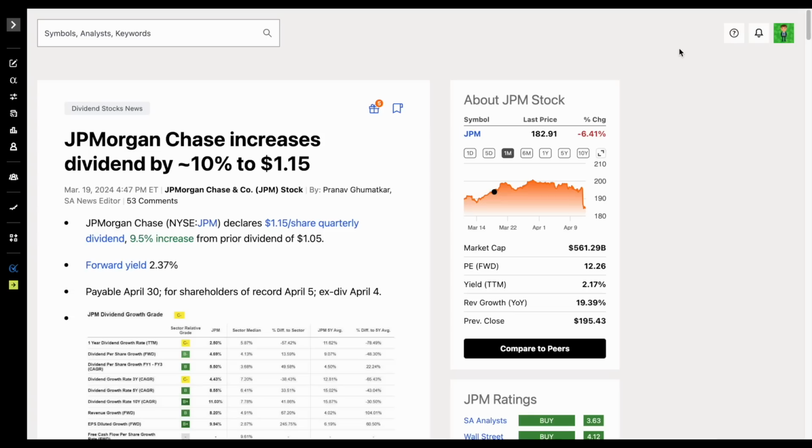The next stock that just announced a dividend increase is actually one I own in my personal portfolio, and that is JPMorgan Chase. And they saw a pretty nice dividend hike of around 10%, pushing their dividend payment up to around $1.15 per share.